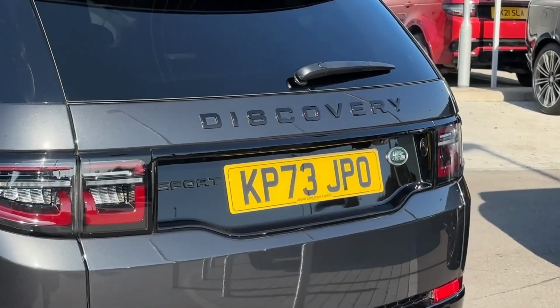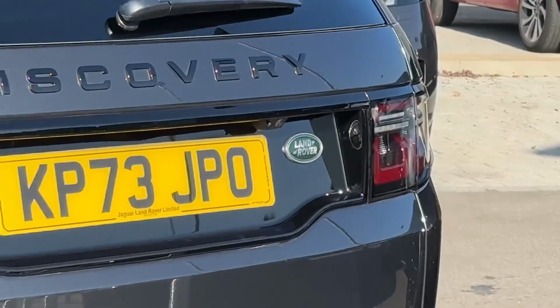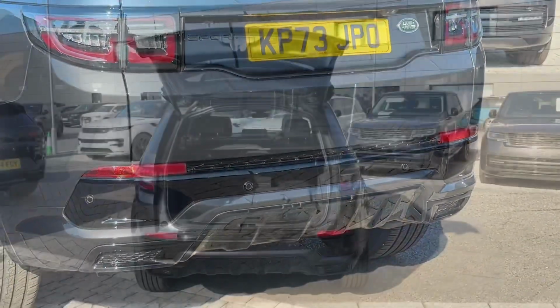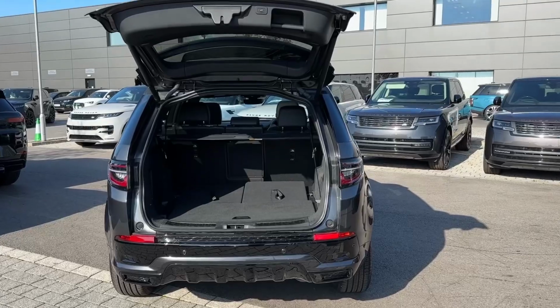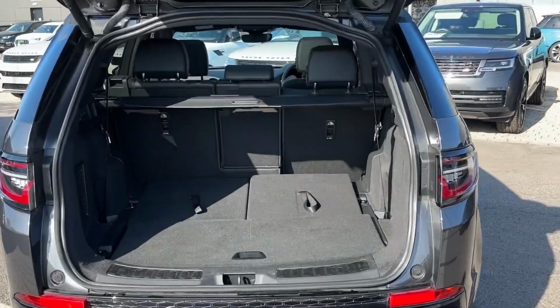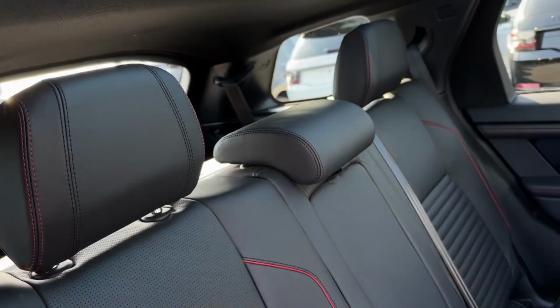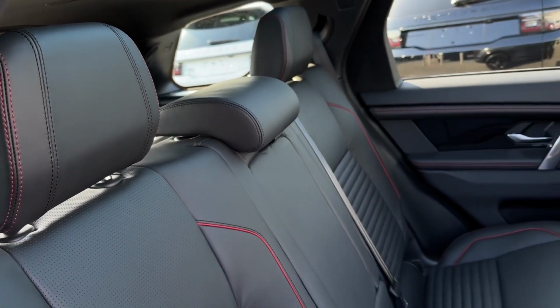The vehicle also benefits from having a rear view reversing camera as well as a set of rear parking sensors. Adding a touch of easiness to your everyday life is this power tailgate, behind which is a very spacious boot area. The Discovery also comes with two optional seats at the rear which can be folded down.